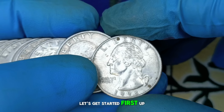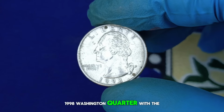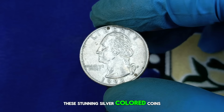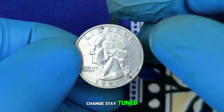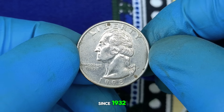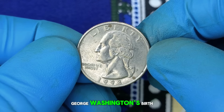Let's get started. First up, the history, beauty, and value of the 1998 Washington quarter with the P mint mark. So, if you have one of these stunning silver-colored coins in your pocket change, stay tuned. The Washington quarter has been a staple of American currency since 1932, commemorating the 200th anniversary of George Washington's birth.